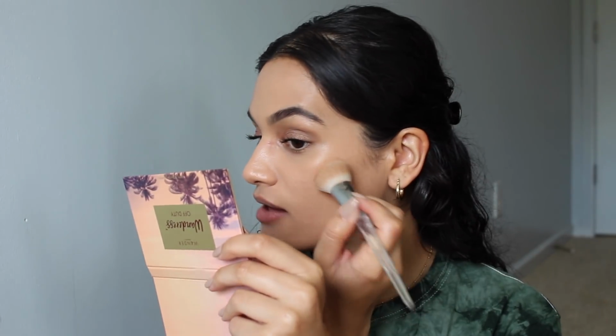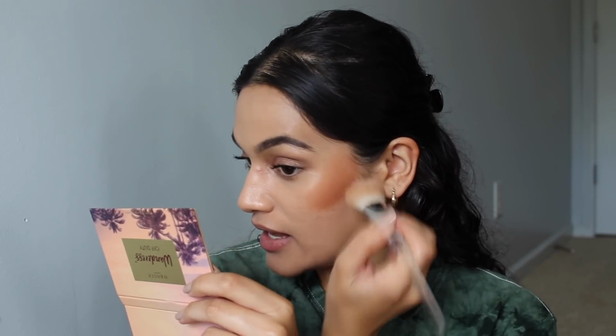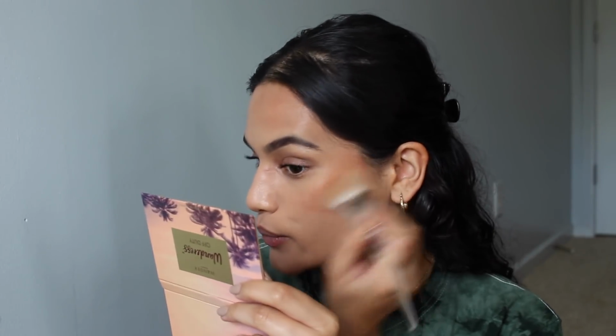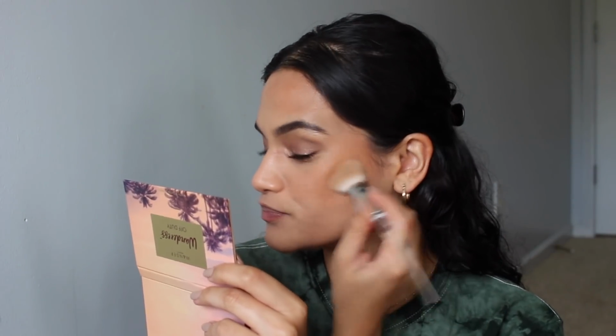And I'm going to be using my e.l.f. brush for this. Just kind of stipple it in the brush. A little goes a long way with these guys. I was really surprised with how pigmented these were when I first got them, because when I saw watercolor I was like, oh, okay, they're probably going to be really sheer, but no, they're not at all sheer. Seriously though, they're gorgeous. This is beautiful.